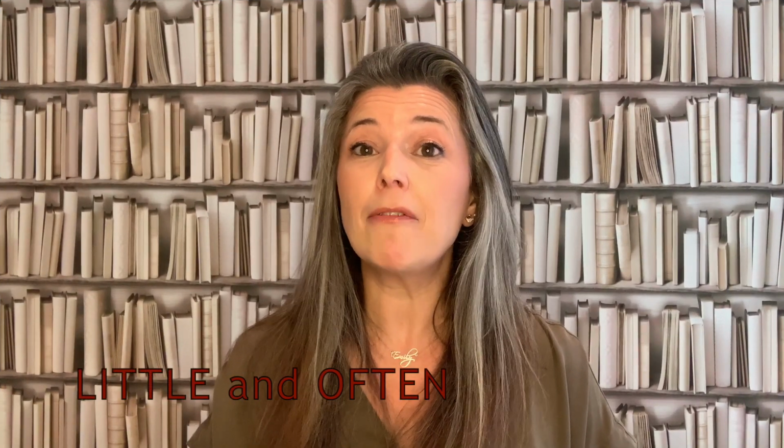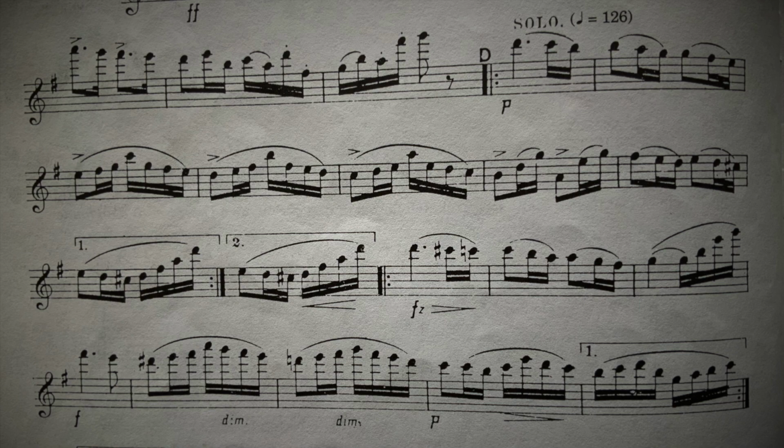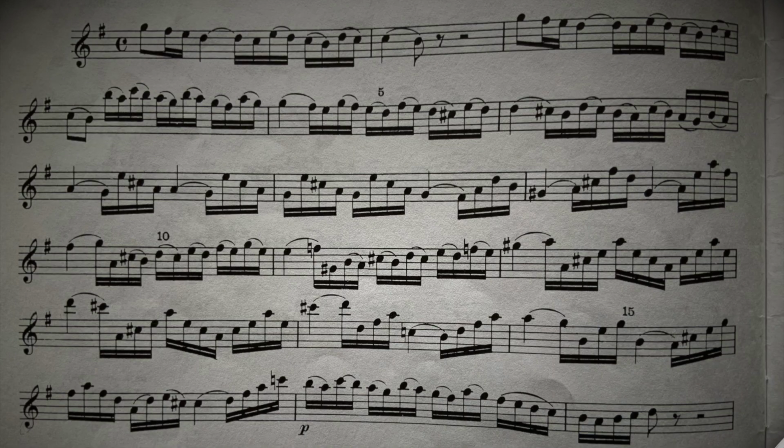Little and often can be a very useful rule for breathing. The Dvorak 8 solo and the Bach Domine Deus from the B minor Mass are both good examples of where little and often works well. This is actually a really useful skill to have in the orchestra, so practice this way of breathing in your daily scales, breathing little and often, and see how long you can go without stopping for a big proper breath.